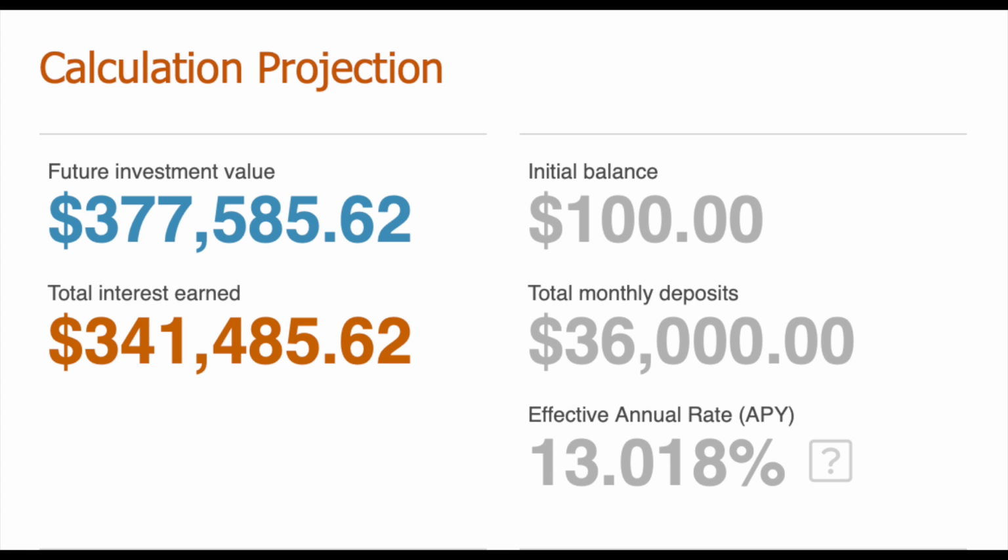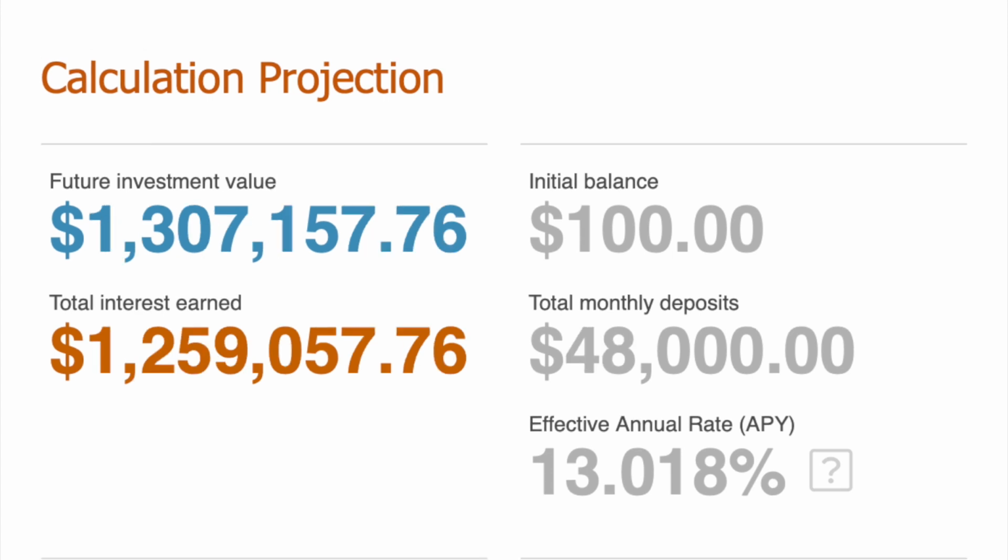After 30 years, it would be £377,000. And after 40 years, it would be £1.3 million.